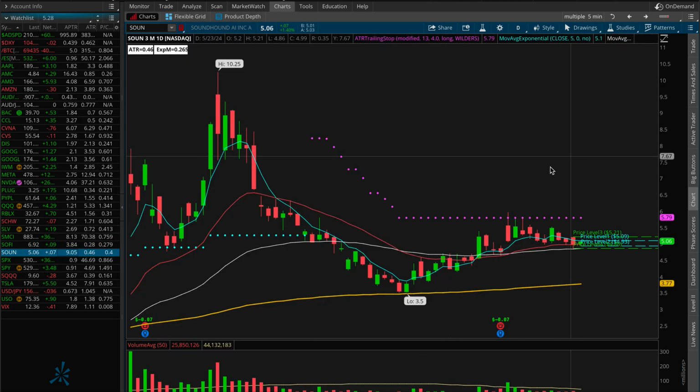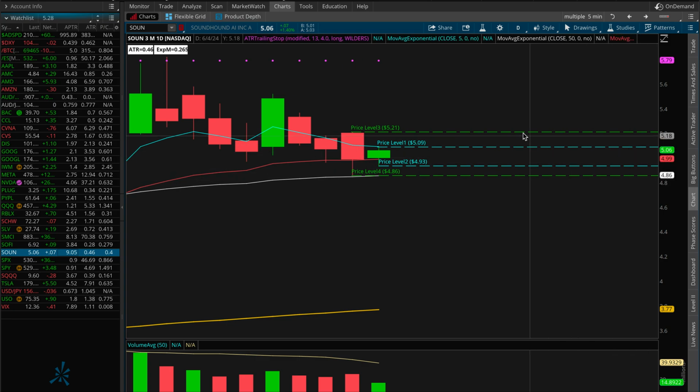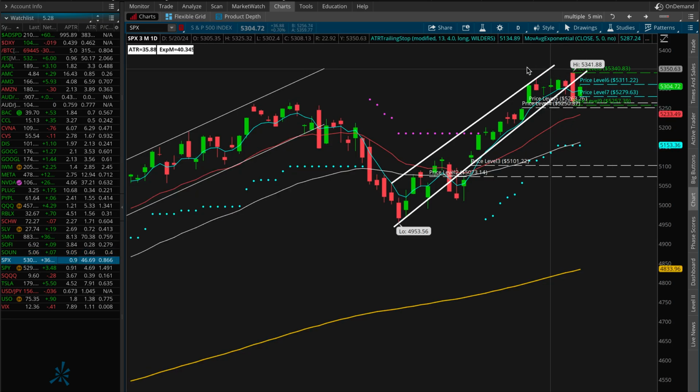And Sound, SOUN, is an inside day candle. Above 5.09 gives us a target of 5.21. Below 4.93 gives us a target of 4.86. It too is under the 5 EMA. We tested that, looks like it got rejected. And yeah, I would say watch carefully at this 4.86 area because we have tested it once. It may very well come down and continue down. I say trade carefully, right? That's something to be mindful of.